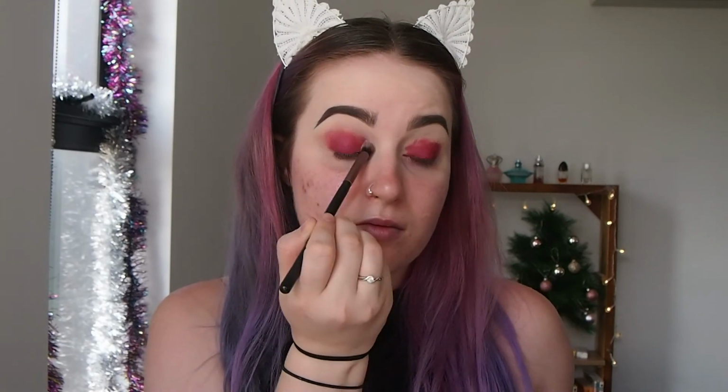I am just going to make sure this shadow is a bit winged out in this outer corner. Okay, that blended out really nicely, just like that. I didn't have to go in with another shade. I'm just adding what was left on my finger, just more into that outer corner so I can wing the shadow out a little more.